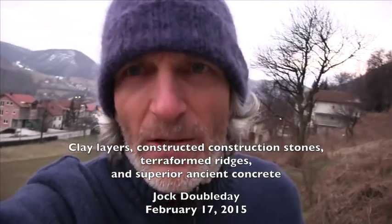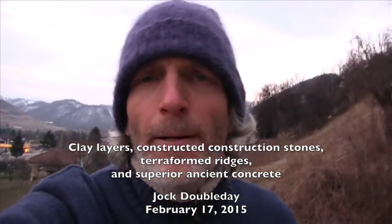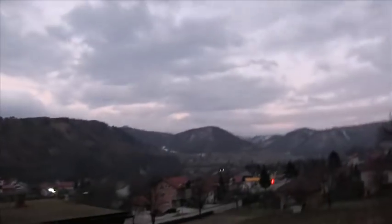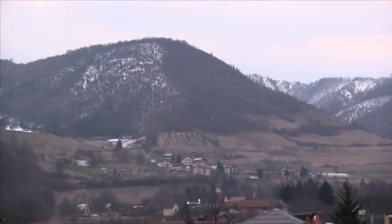All right, so we're walking up a road that is built into the Bosnian Pyramid of the Sun. And behind me, you can see the Bosnian Pyramid of the Moon right over there. And let's get a better look at it. Pretty incredible structure. The second tallest documented pyramid in the world.